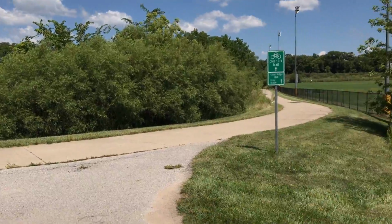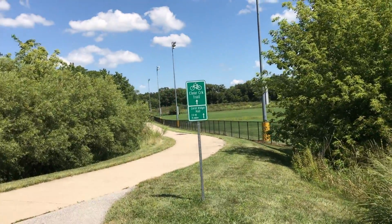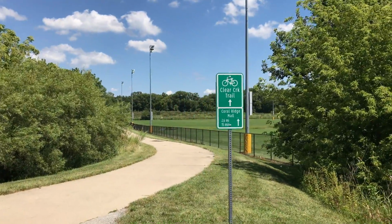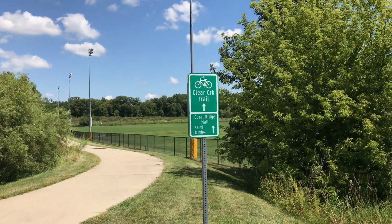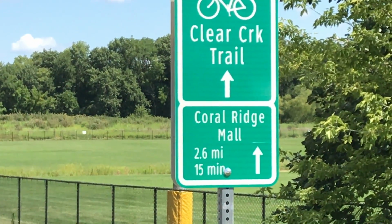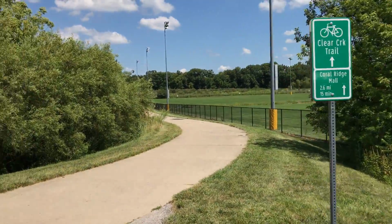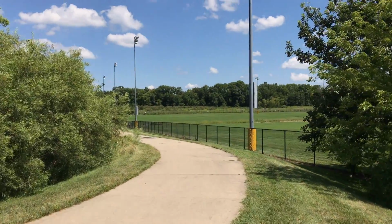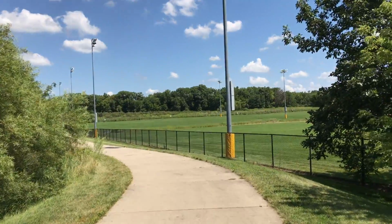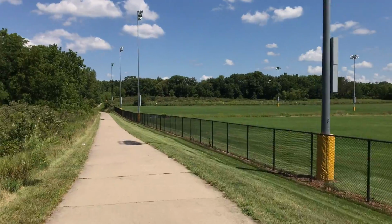I'm going to turn right here at the end of the soccer fields, and there'll be a sign. I'll go ahead and zoom in. It says Clear Creek Trail, Coral Ridge Mall, 2.6 miles. So the signage is pretty much self-explanatory. We can basically follow this trail and we'll end up at the Coral Ridge Mall.